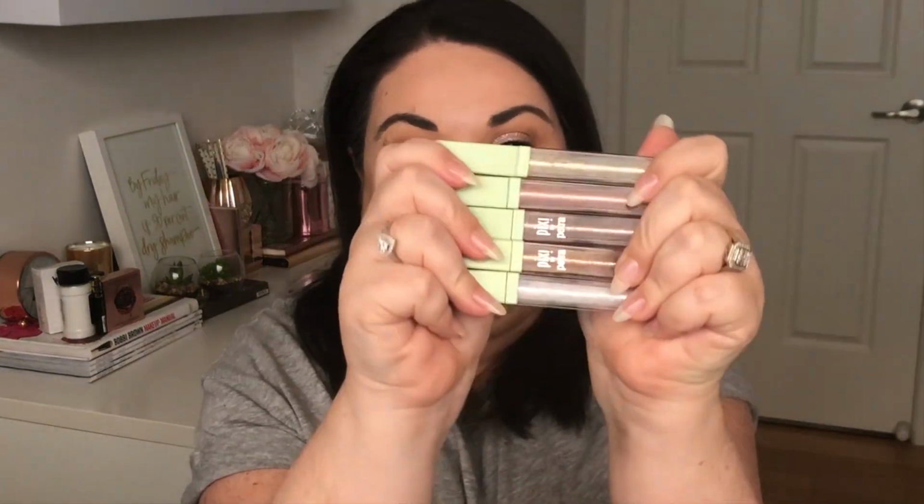Today you can see I've put together this really simple, wearable, work-friendly look. No, today we are talking about Pixi by Petra and these brand new liquid fairy lights. I've tried out a whole bunch of other products, including highlighters, new liners, all sorts of stuff. So if you're interested in seeing more about this, then please stay tuned.